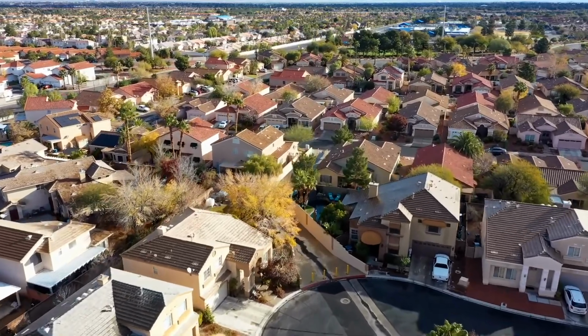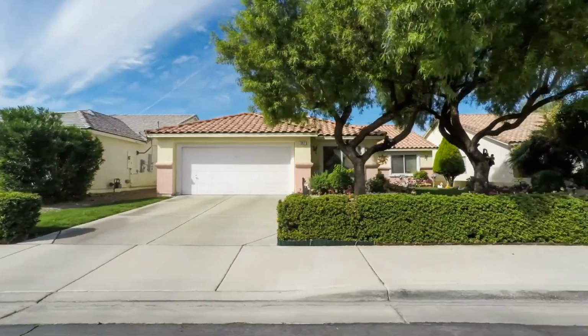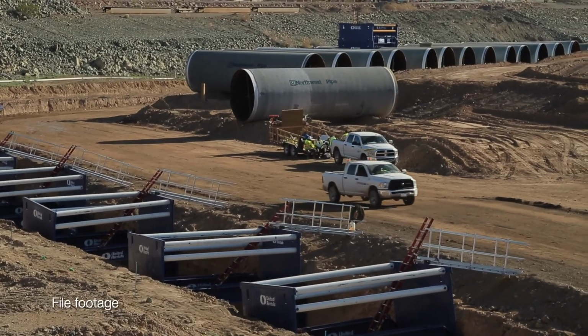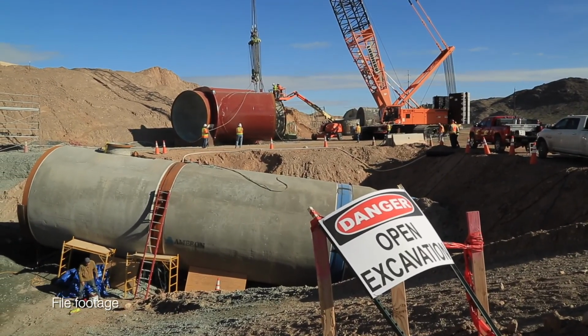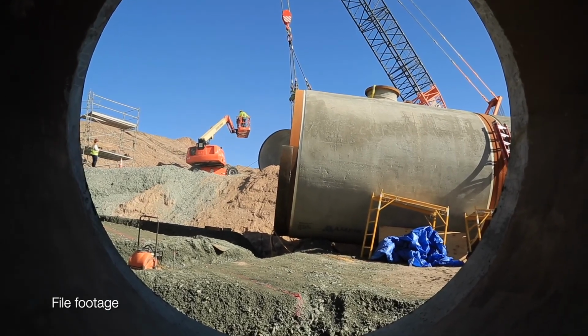Existing water deliveries to the southern part of the valley, including Henderson, are currently provided by a single water transmission line. The new Horizon Lateral will provide a second water pipeline to ensure continued, reliable service to current water users in this part of our community and also help meet the area's future water needs.